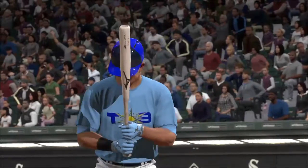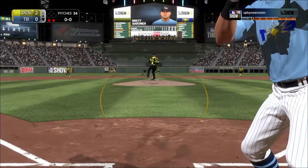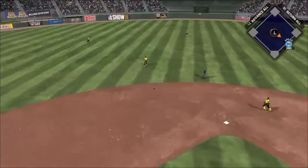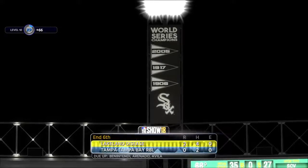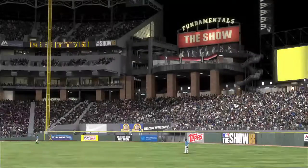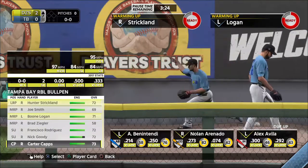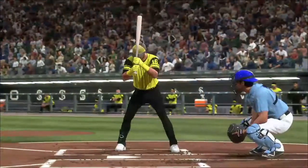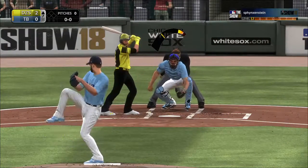Here's Brett Gardner now. Last time up, he was hit by a pitch. First pitch of the at-bat. Lifted in the air out to center field. And Segura will make the catch, and that ends the inning. Your attention, please. A new pitcher is summoned from the bullpen, as it'll be the left-hander Boone Logan that gets the call.